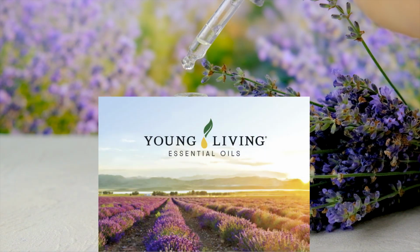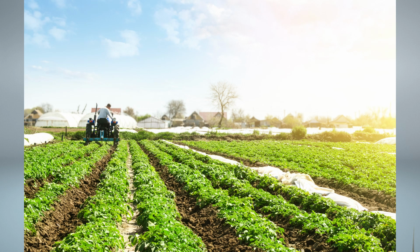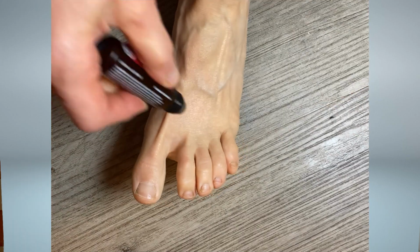The company that I use is Young Living, and I trust them because they guarantee from the seed to the seal of the bottle that they're going above organic standard. They have their own farms or they co-op with the farms. So these essential oils, the molecules in them can do so much for people. There's a lot of anti-inflammatory properties in them. So the three that I personally use for pain and inflammation are Azule, Panaway, and Deep Relief roll-on. The Panaway and the Deep Relief roll-on have multiple different types of essential oils blended together for a very powerful effect with pain and inflammation.